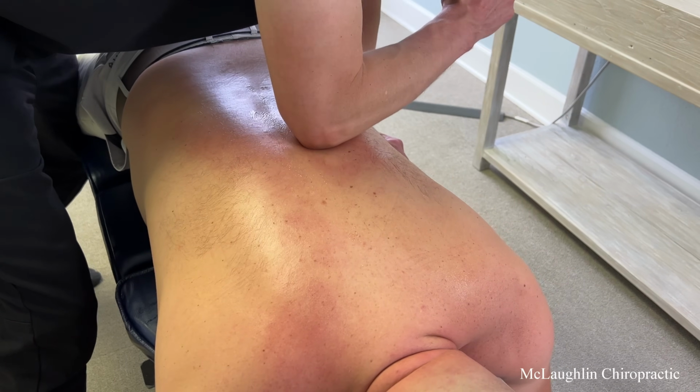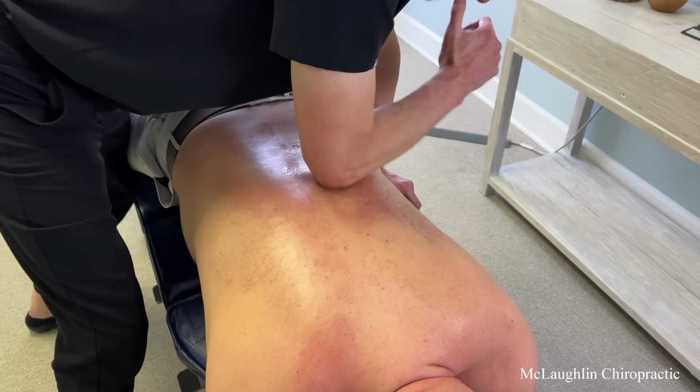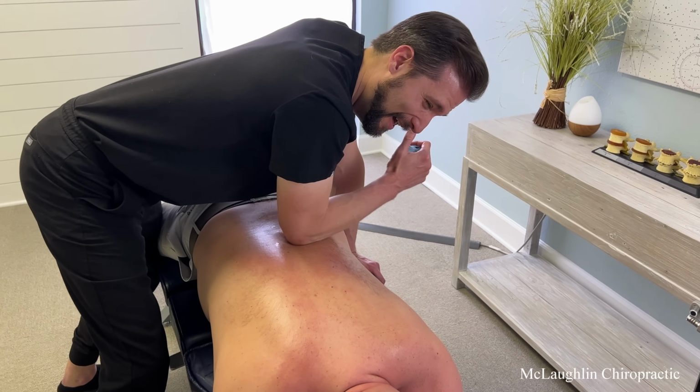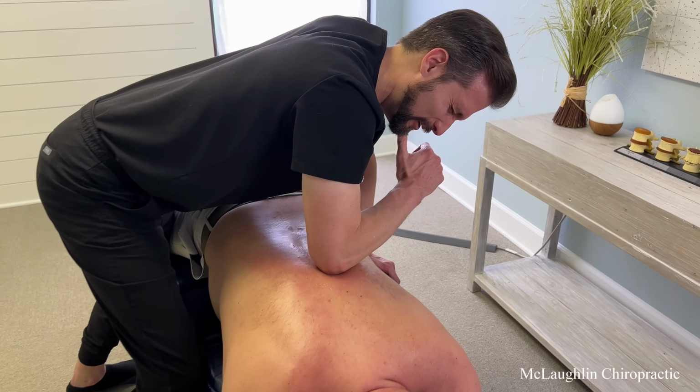Shouldn't be any of that. There's no speed bumps. No speed bumps allowed. No ripples.